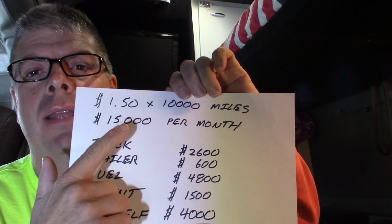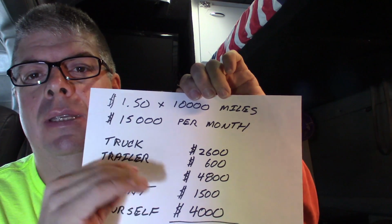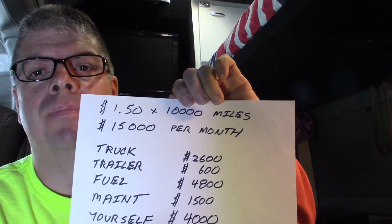Rough estimate. And like we said, you want to average $1.50 a mile, which I think is very obtainable. And you want to do about 10,000 miles a month. Too many miles for me, but you can do 10,000 miles a month. Easy, not too bad. Works out to $15,000 a month gross.